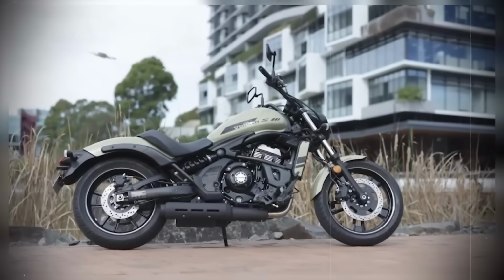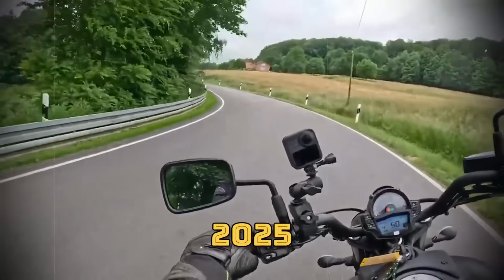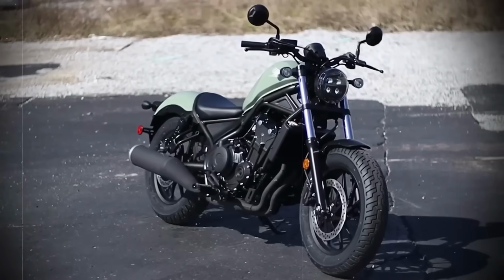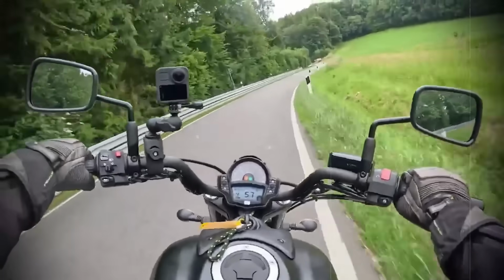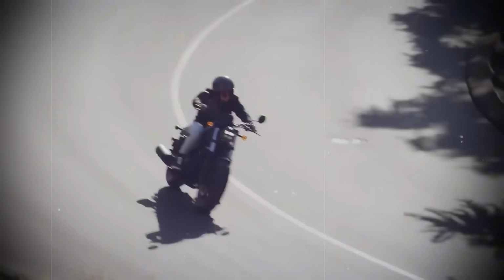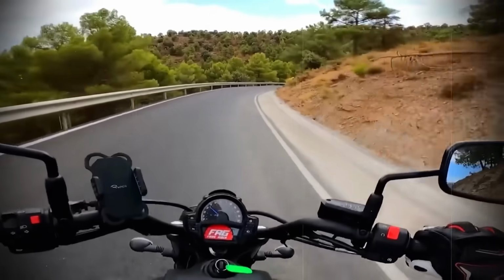It's a shame because the Vulcan S was a great first bike in its time, but 2025 isn't that time anymore. And what used to be a smart entry into cruising is now just an outdated leftover dealers can't get rid of. But if you think beginner bikes are taking a hit, wait until you see what's happening to high-end performance tourers, because the next bike, it's completely falling apart on the sales floor.